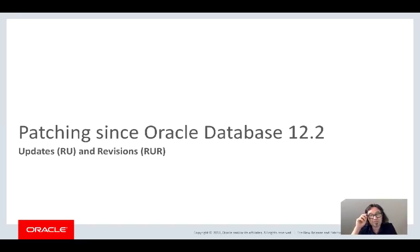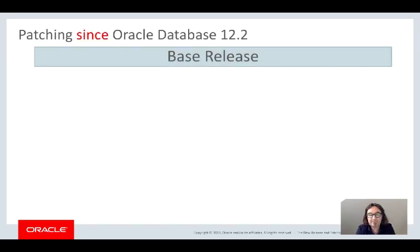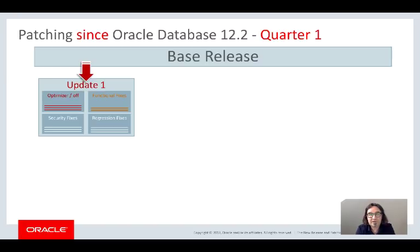Now, how does the picture look since Oracle 12.2 and also in the future? We change now to updates, RUs, and revisions, RURs. So we have the base release again, and then a quarter later you can add an update. And now from the contents of update 1 you see there are no PSUs anymore. Update 1 is basically the same thing as what we called bundle patches before. So we have security and regression fixes included, and also optimizer fixes if their behavior is changing, by default off, and potentially functional fixes. But in the functional fix case, we also document that this is mainly tailored for the Oracle Cloud, so you won't see many in regular updates.